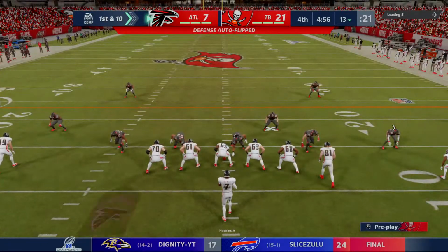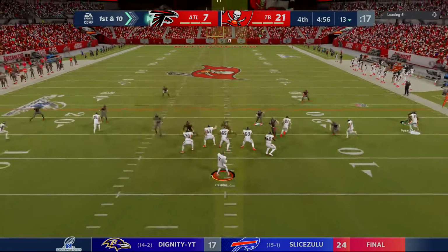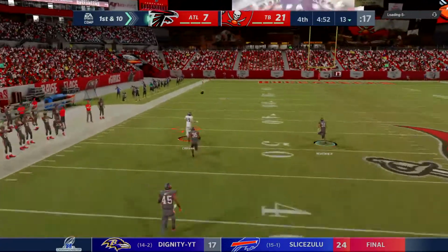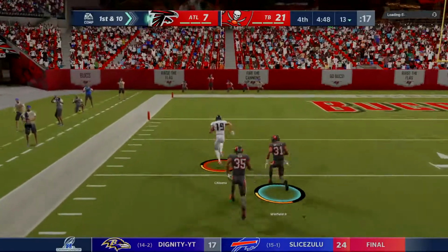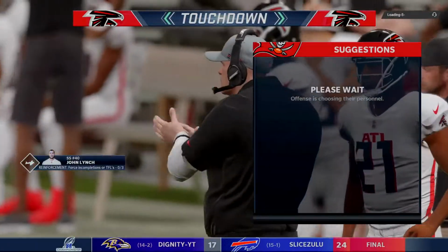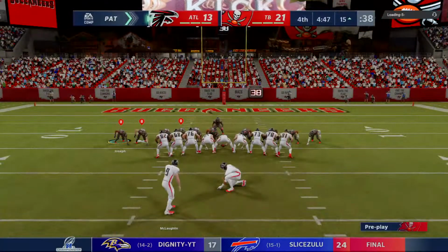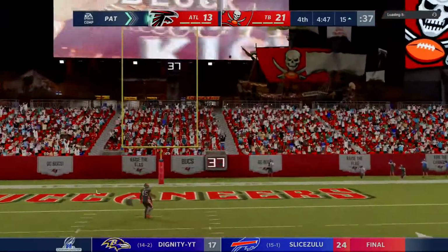About set to begin their next drive, the Falcons offense at the line. And they are in need of points here, no doubt about that, with a Super Bowl berth on the line and trailing here in the fourth. Oh, this is taken in. It's complete. 20. Touchdown, Falcons. A big play there. 87 yards. And the Falcons have cut it to within a score.